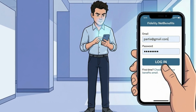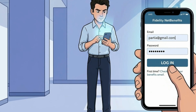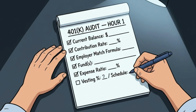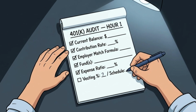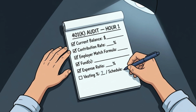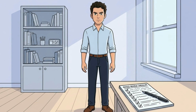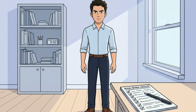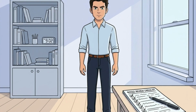Log into your 401k portal. The login information is in your benefits email from when you were hired, or HR can resend it. Write down your current balance, your contribution rate, percentage of salary going in, your employer's match formula, the fund or funds you are invested in, the expense ratio of each fund, your current vesting percentage, and the schedule. That is hour 1. You now know where you are.